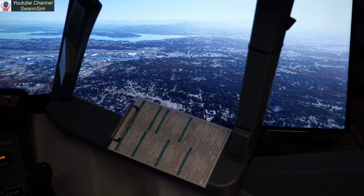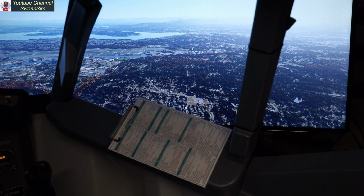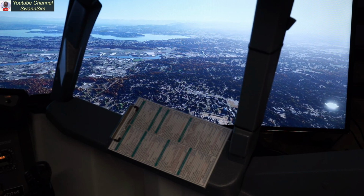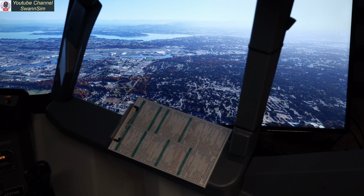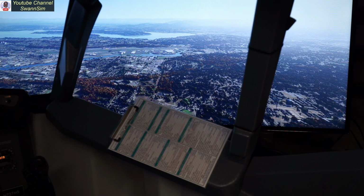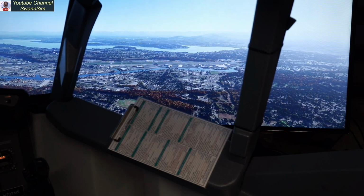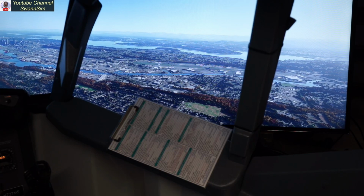I'm sure I can get this to look a lot nicer. That's interesting. See how the stuff just disappears and then regenerates? That's the second time I've seen it do that. Let's drift out here a little bit and see if we can get this little neighborhood down here. That looks rather nice down there.